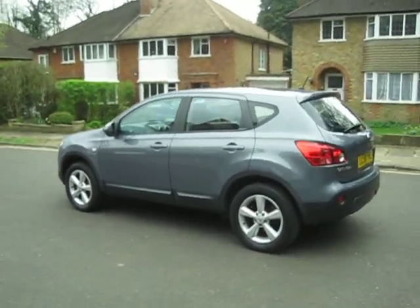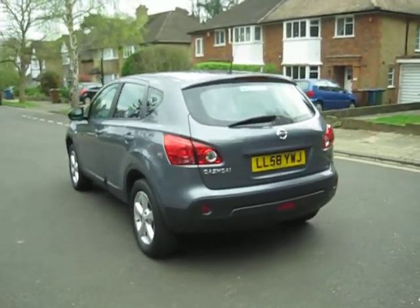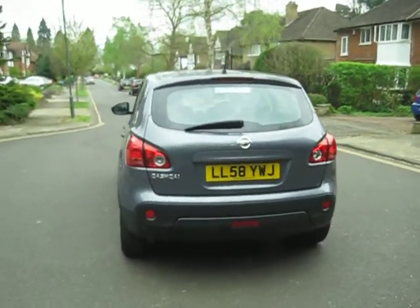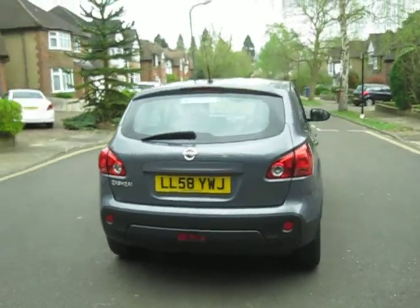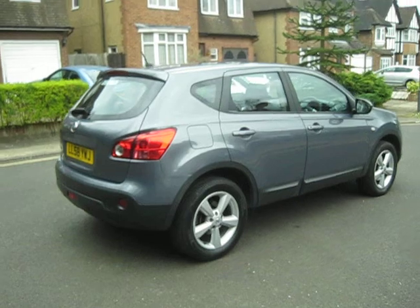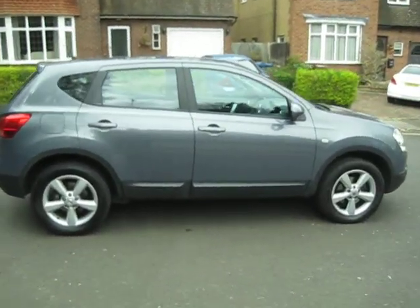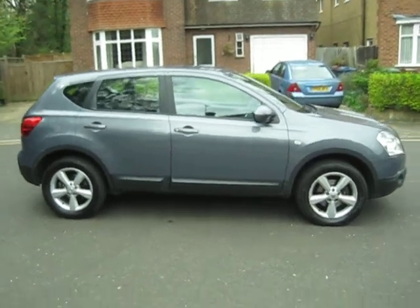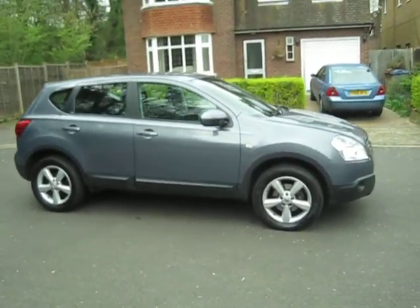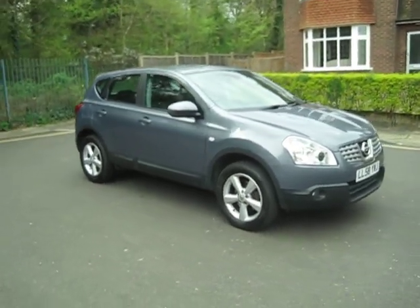I'll take you around all of the car so you can see for yourself any little marks that might be on it, and I'll bring you up to speed as well with all the service history, MOT, tax and everything. But as we come around the car, you can see it's in that lovely grey with the black bumpers and those big alloy wheels. It's also got all of the things you want on the inside. Multifunction steering wheel with cruise control, auto wipers, auto lights, phone, 6 CD changer.